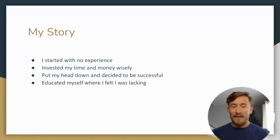You really have to have that mindset that you're going to be successful. Not that, I'm just going to give this a try, and if it doesn't work out, then it doesn't work out. No, you have to dive in and make up your mind that you will be successful. That's my number one tip.